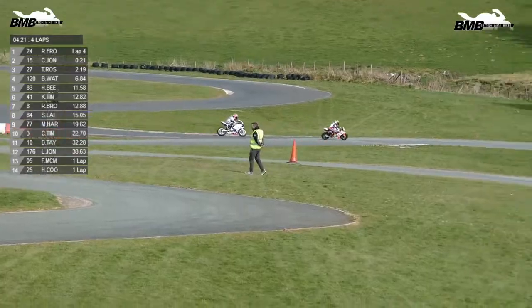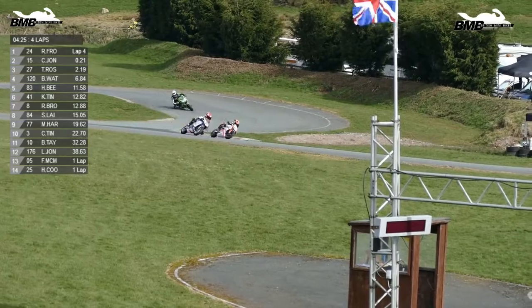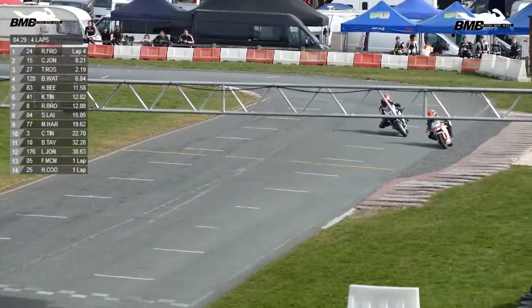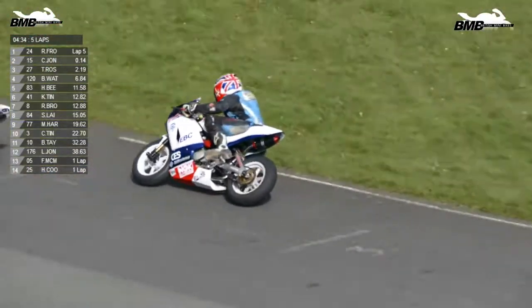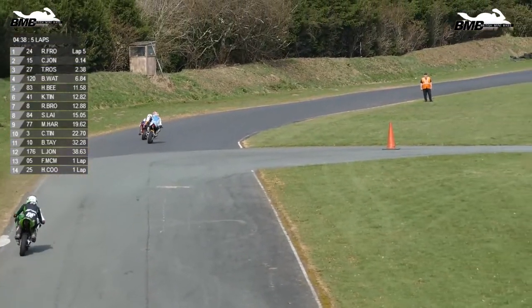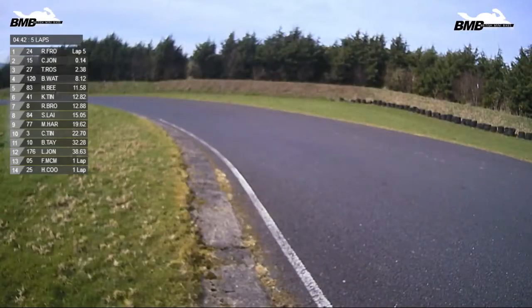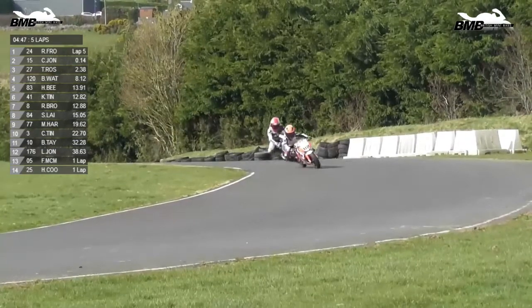Only 0.2 of a second covering these two riders on the first lap. Here they come through Devil's Elbow up towards the final corner, and Chloe Jones tries again. This is where she's quick. She has a look down the inside of Ryan Frost, but can't quite make the pass stick. They go into the first corner, nothing at all between the first two. But Chloe Jones does seem quicker on that final corner section, but doesn't quite make the advantage pay off that time. Ryan Frost holds on to the lead. Taylor Rose in third place, Ben Watson fourth.